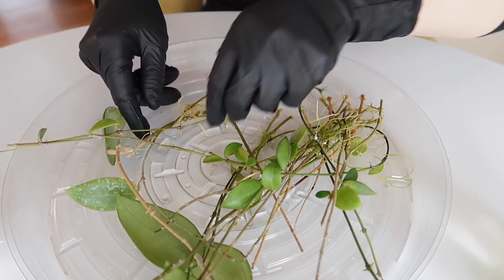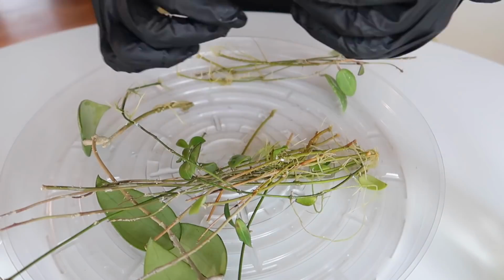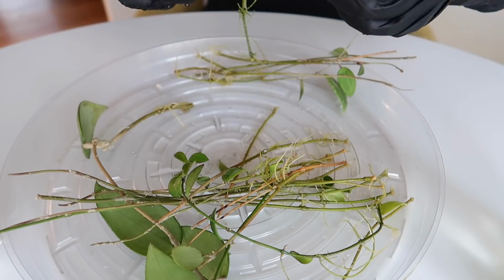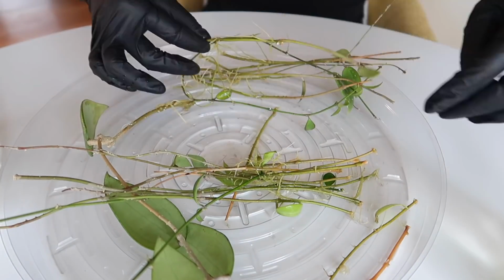Here I'm just spending some time separating out the different cuttings, checking to make sure that they have roots, and if they don't, I'm just going to put them back in water, and I'm going to be cutting off any dead parts from the cuttings as well.